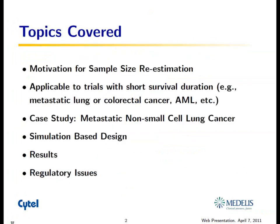So these are the topics I'm going to cover. I'm going to first deal with the motivation for sample size re-estimation, and I will point out that this particular approach is applicable, in oncology in particular, to studies where you get a large number of events quickly. So if overall survival is the primary endpoint, then it would be more applicable to metastatic lung cancer or colorectal cancer or an acute leukemia like AML. It perhaps would not be as applicable in the adjuvant breast cancer setting where you have very long survival rates. There you might have different types of adaptations.